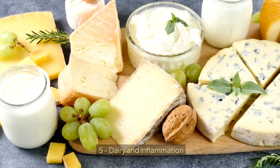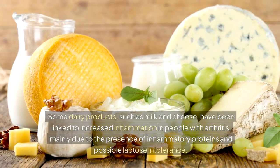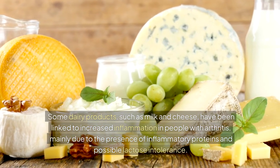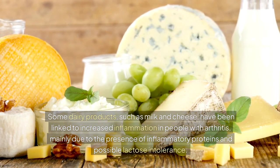5. Dairy and inflammation. Some dairy products, such as milk and cheese, have been linked to increased inflammation in people with arthritis, mainly due to the presence of inflammatory proteins and possible lactose intolerance.